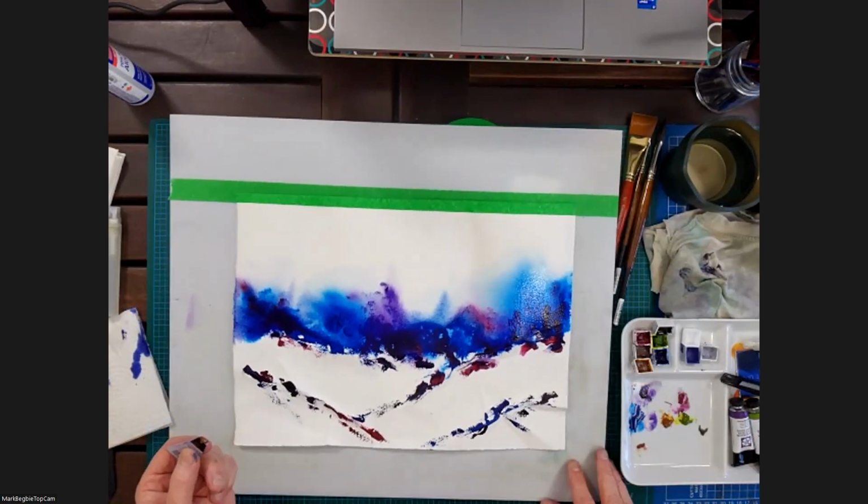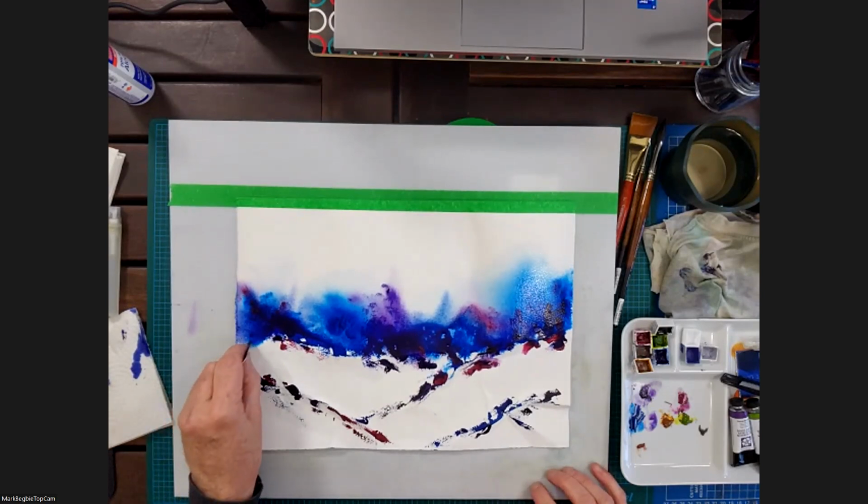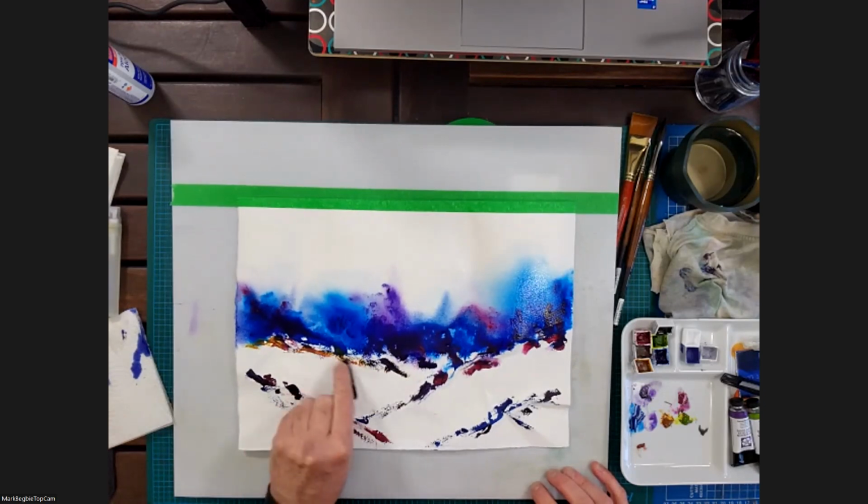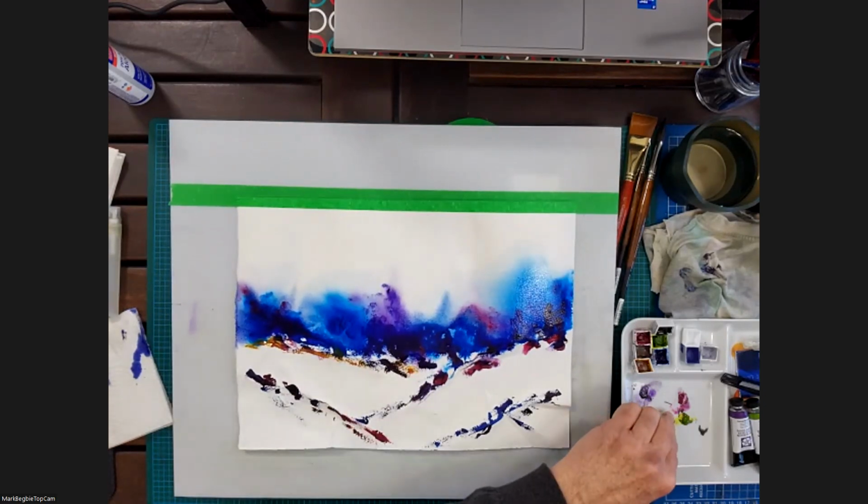Right, so I've got some quinacridone gold here. And like I say, it's quite a pushy color. And we will see it when I wet it.